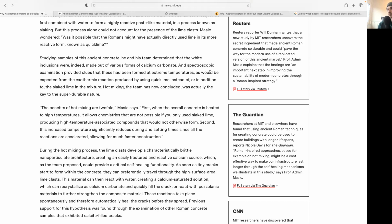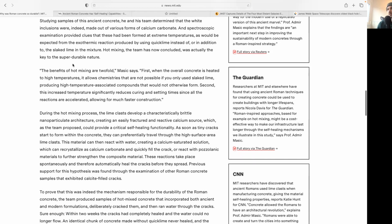These had been formed at extreme temperatures, as would be expected from the exothermic reaction produced by using quicklime instead of, or in addition to, the slaked lime in the mixture. Hot mixing, the team has now concluded, was actually the key to the super durable nature. Benefits of hot mixing are twofold. First, when the overall concrete is heated to high temperatures, it allows chemistries that are not possible if you only use slaked lime, producing high-temperature associated compounds that would not otherwise form. Second, this increase in temperature significantly reduces curing and setting time since all the reactions are accelerated, allowing for much faster construction.